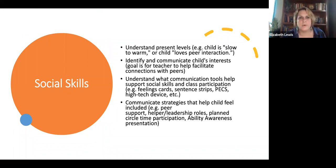So social skills. I think it's important for teachers to understand what makes your kiddo tick. What are your kiddo's biggest motivators? What are your kiddo's biggest fears, challenges? Is your child slow to warm? Needs a little extra time to warm up to a group setting or to make friends?